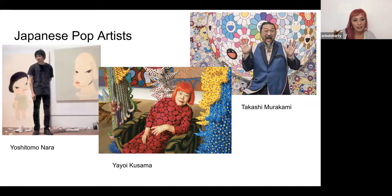Yoshitomo Nara on the left does these funny characters. Oftentimes they're young children and animals. He has a kind of comic book style, but they're big and blown up and painted onto big canvases. Our star of the day, Yayoi Kusama, is a little bit more diverse. She does a lot of performance art, installation art, which are big rooms filled with different things, paintings, drawings, sculptures. She's kind of dipped her toes in everything.